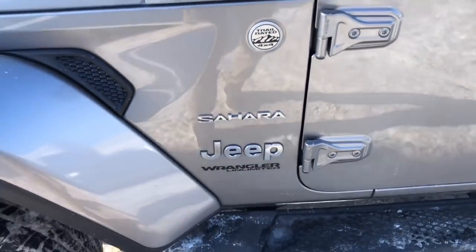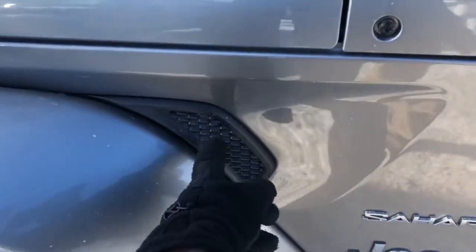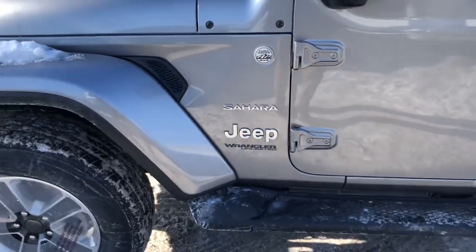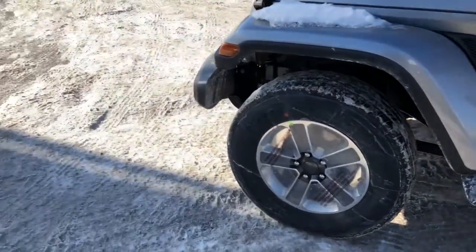My favorite part of the biggest difference of this is right here. I love the Jeep badging, the Sahara badging, all of that. This looks awesome, especially with this little vent that they added on here. It's a nice little accent. It definitely gave it a little bit of a more modern-y look.